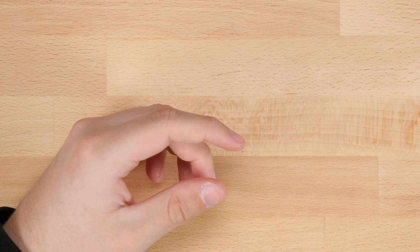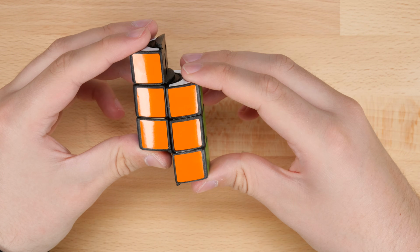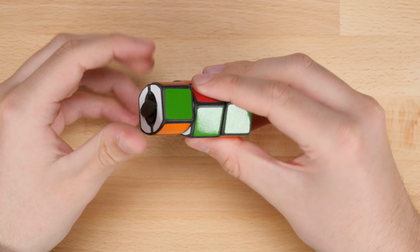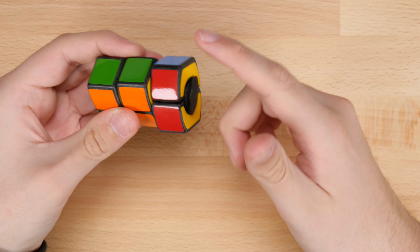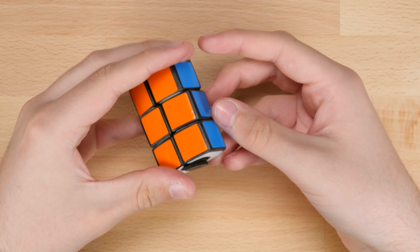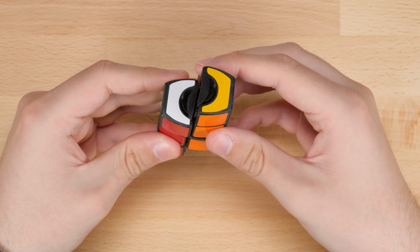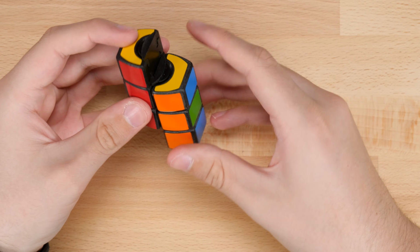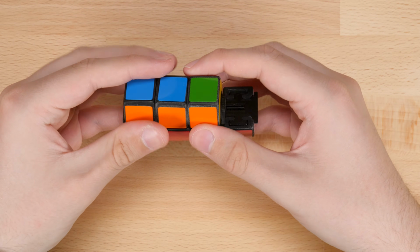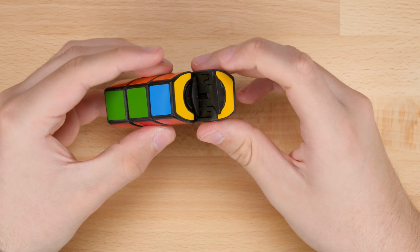So, next up, we have the sliding 1x2x3. So this, as you can see, slides up and down, which is very cool, and then it also functions as a normal 1x2x3, and it turns very, very smoothly. It looks like you kind of have to align the sliding part though. It also moves like this, and then you can slide it and then turn it around, slide it up. It looks like it only is really the middle layer that kind of moves, right? So it's only like this layer and this layer that can actually shift around.